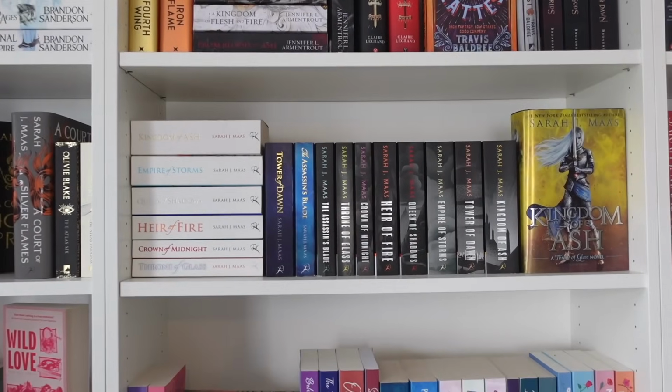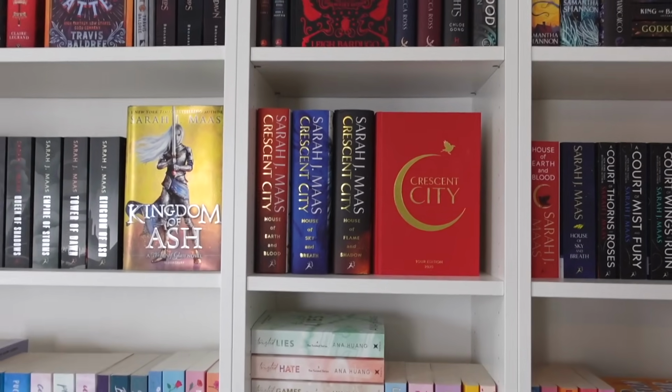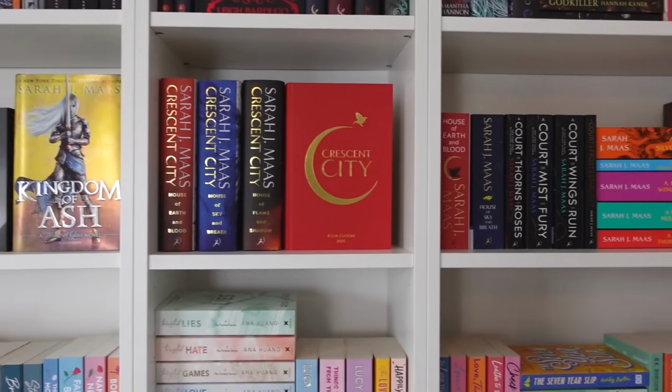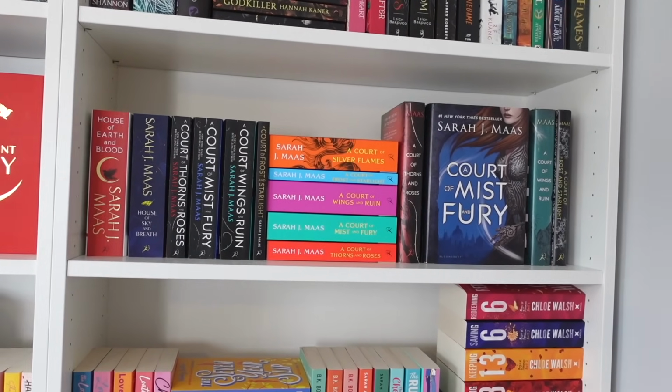This one looks exactly the same. This is my Throne of Glass shelf. I then have my Crescent City shelf, which looks slightly different because I've now got my Tor edition facing out the way. And then this is the remainder of my ACOTAR shelf with a few of my Crescent City books on the other end, but mainly ACOTAR.